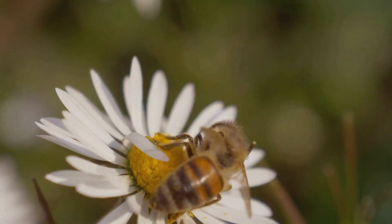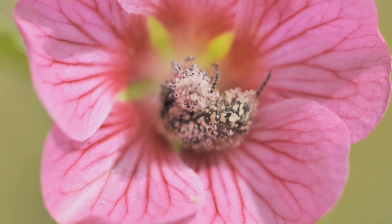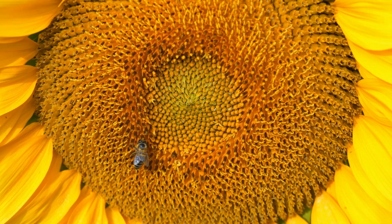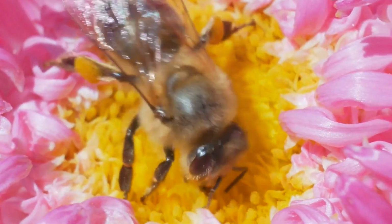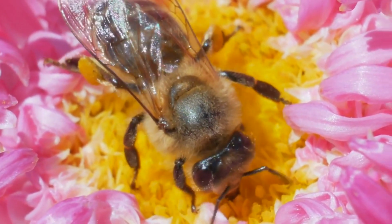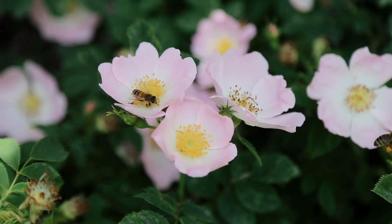The worker bee's body is perfectly adapted for pollen collection. Its hind legs are equipped with specialized structures called pollen baskets, concave areas fringed with stiff hairs that act like miniature baskets. As the bee moves from flower to flower, it uses its legs and mandibles to brush pollen grains from its furry body, transferring them to its pollen baskets.